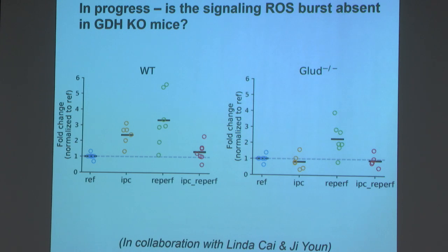We then collaborated with Linda Kai's group at UCLA and tried to measure reactive oxygen species with electron spin resonance. And here you see in the wild type mice, this is control level of superoxide, and when you give ischemic preconditioning, normally you see an increase after reperfusion. After 25 minutes without ischemic preconditioning, you get a larger increase. So this would be the signaling burst, this would be the large damaging burst. And you see if you give ischemic preconditioning before the long ischemia, you see a great attenuation in the burst here.